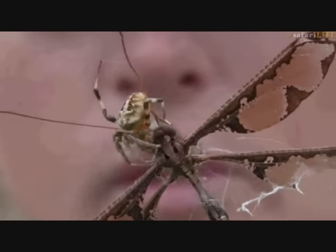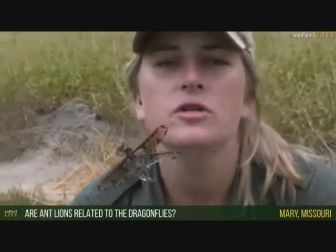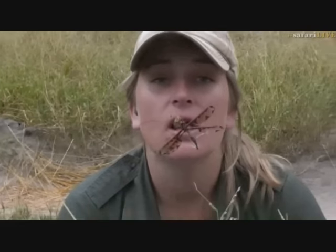Now, Mary, you're from Missouri. You're wondering if antlions are related to dragonflies. I suppose they look very similar. Antlions, damselflies, dragonflies. However, there definitely are differences. For example, dragonflies are actually carnivorous. Both the larval stage and the adults are predators, I suppose you could call them.